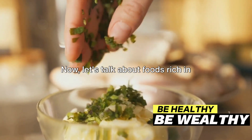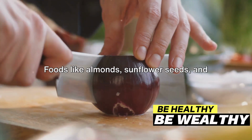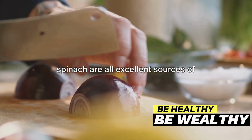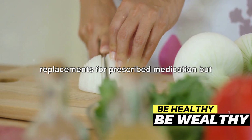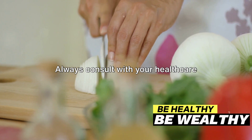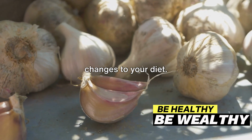Now, let's talk about foods rich in vitamin E, a nutrient that can prevent clot formation. Foods like almonds, sunflower seeds, and spinach are all excellent sources of vitamin E. Remember, these foods are not replacements for prescribed medication, but can complement your diet for better heart health. Always consult with your healthcare professional before making any significant changes to your diet.